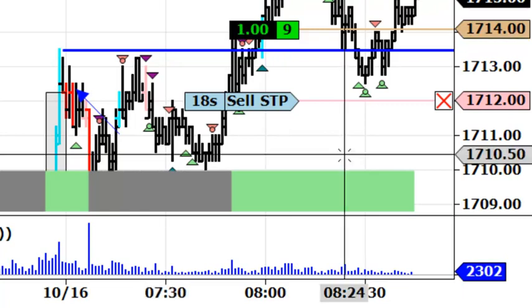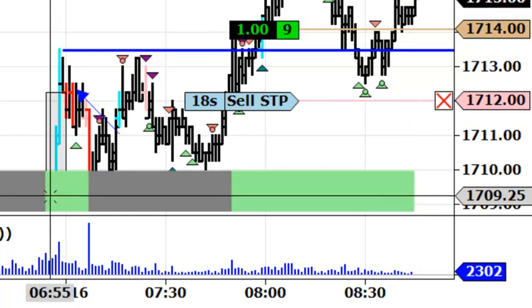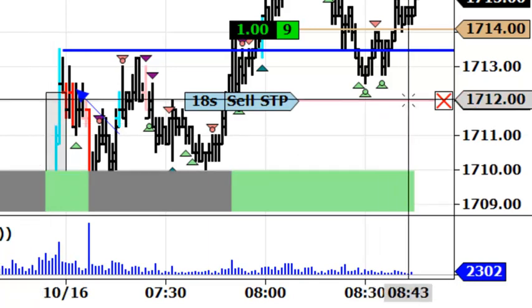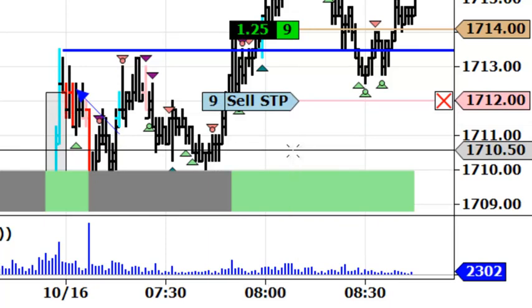Okay, I've just started the video back up. You can see we just got filled here. It just came up and hit our exit on that. So we're now out of half of the position here with just a point profit. So the stop is still down here at 12. First of all, I need to change this obviously to just the number of contracts that I've got left here.